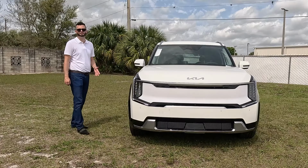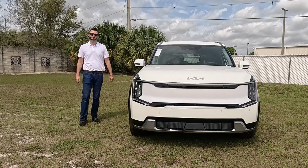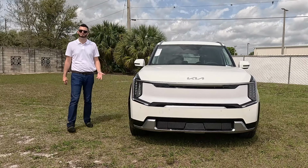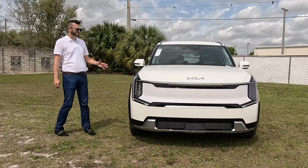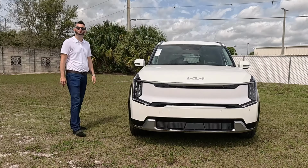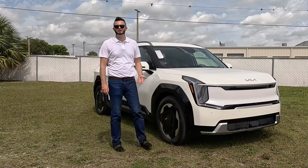And when you do the 350 DC charger, 10 to 100%, you're at 24 minutes, which is not too bad, but comparing it against a combustion engine, that's going to take about 5 minutes to get full range. Whereas here, you don't want to use the DC charger so much. You want to use your home plugs a little bit more so that way you get a little bit better longevity out of the battery.